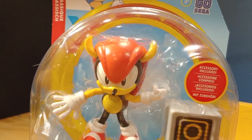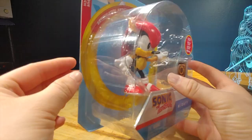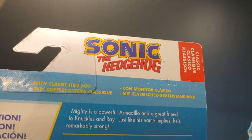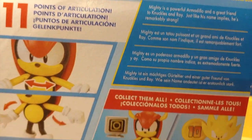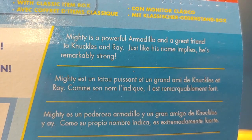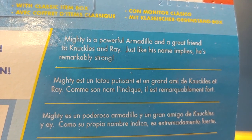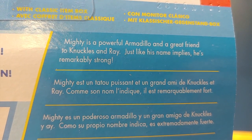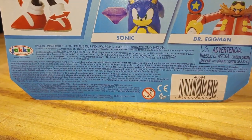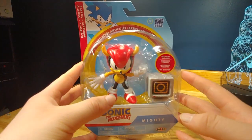And you can just see Mighty in there, you can see the accessory it comes with, which is a pretty interesting accessory. On the back, it's the same as the other ones, showing the articulation, showing what other figures are in this wave, and a brief description of Mighty, saying Mighty is a powerful armadillo and a great friend to Knuckles and Ray. Just like his name implies, he's remarkably strong, and it has that in multiple languages. At the bottom, a whole bunch of legal stuff. On the actual bottom, you can see the figure. And so without further ado, let's take a look at the figure out of the packaging.